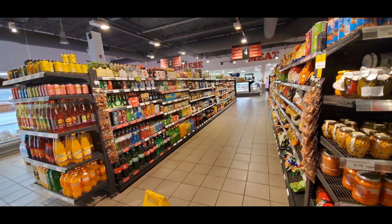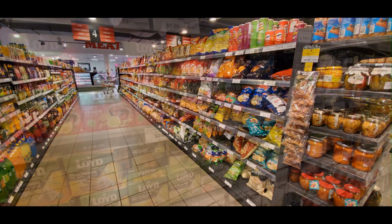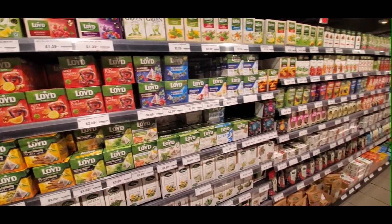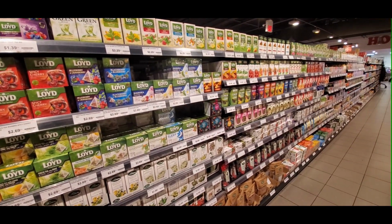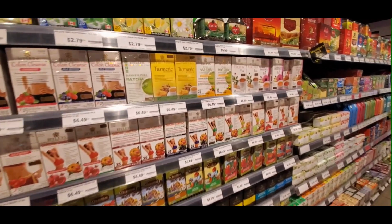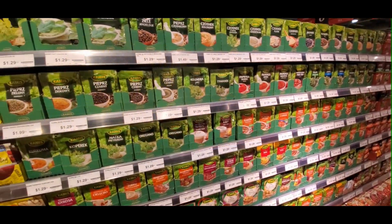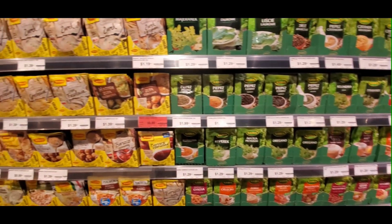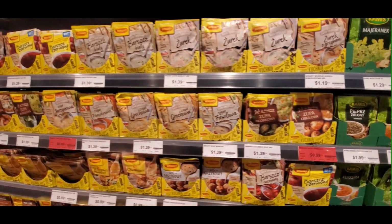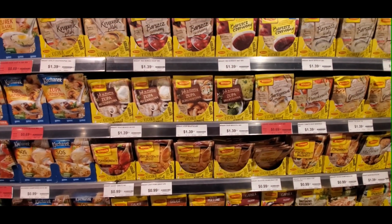And lots of drinks that you can't get in larger chains. So there are a lot of European bottled drinks as well. So if you're looking for a certain product, they will likely have it if it's from that part of the world. Lots of teas, both loose and traditional. Lots of seasoning packets for soups and mixes for meats and marinades.